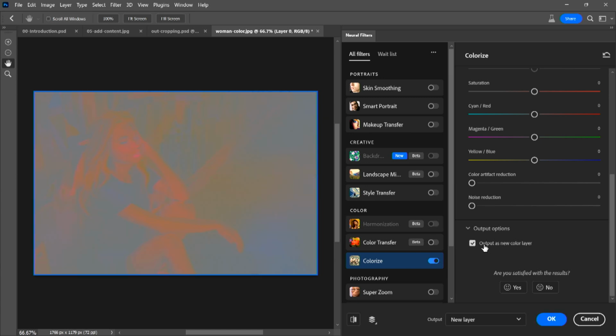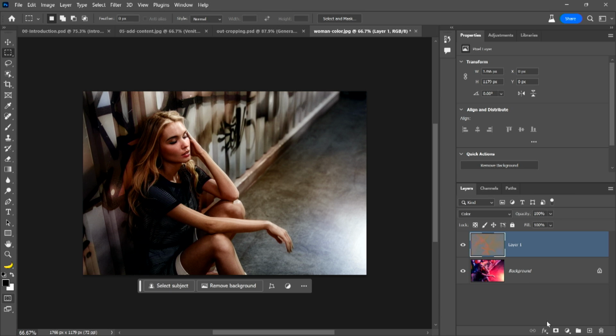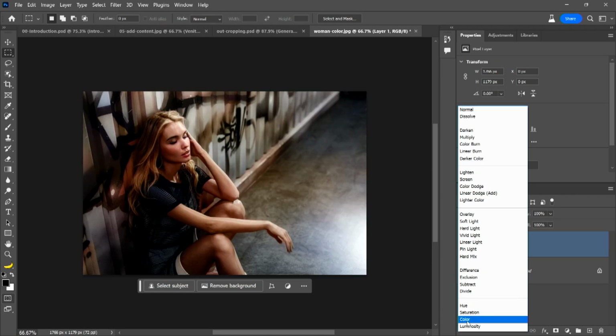When you do that, you'll get that result and you'll freak out and say, never mind, I want to go back. But that's what you want. Let me show you why. I'm going to output to a new layer and press OK. Now I have my original layer, and on top of that I have a color layer. If you notice, the blending mode is set to color. What color does is it takes the hue and saturation of the current layer, but uses the luminosity of the layer below. In other words, the hue and saturation are the top layer and the details are the bottom layer.